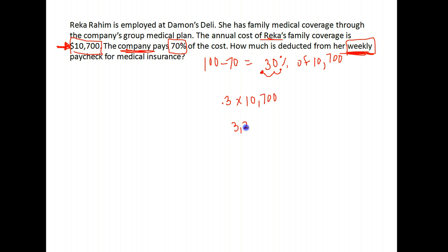That gives us $3,210. Okay, but remember this is an annual amount. That's how much she pays in a year. And in this question, they asked how much she pays weekly. So how many weeks are in a year? Well, there's 52. So we take her annual amount of 3,210 and we divide it into 52 equal weekly payments, and we find that weekly she pays $267.50.